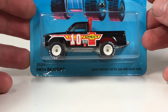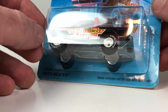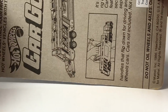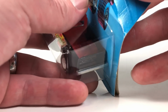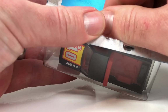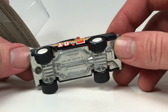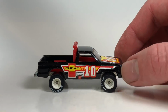This next one is the Path Beater. Here's a quick look at the car. It was on a Trailbusters card. This one is the 1986 version, I believe. Well, it's a copyright date, it's 1986. There's the back of the card. These are the Real Rider hubs. This was an 83 debut. It was the first time this casting was seen. And it was a Real Rider. There was a Real Rider version in the 83 Hot Wheels lineup that looks different than this, different paint scheme and whatnot. This casting was used all the way up to 2010, where it was last seen in a 5-pack.